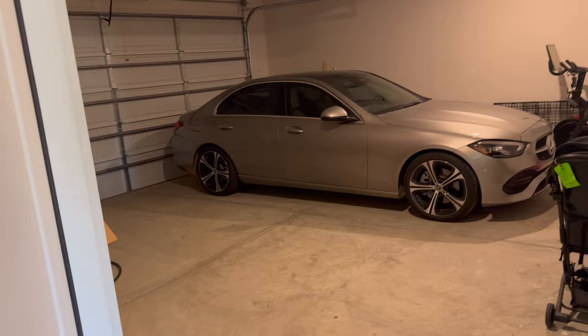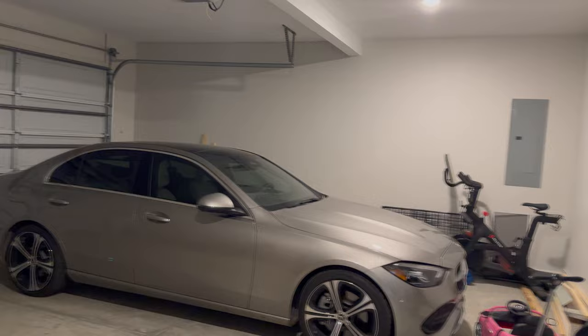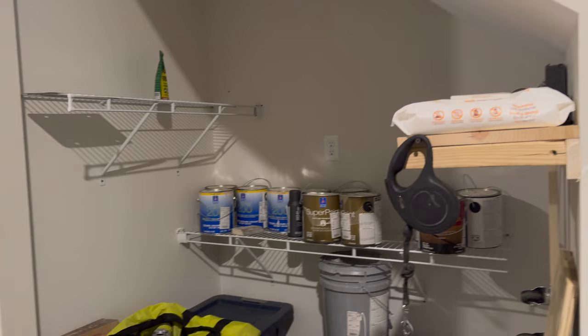We have the garage. There's not a lot of things in here. We still don't have it completely organized. We have a lot of boxes because we don't know where to put them yet. We have our car, our Peloton, shoes, strollers. And over here in this corner, we have Bobby's tools and a lot of different paints and other things that were left over from building the house.